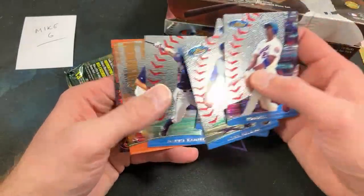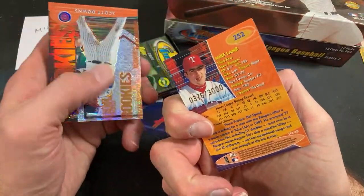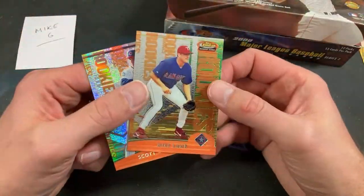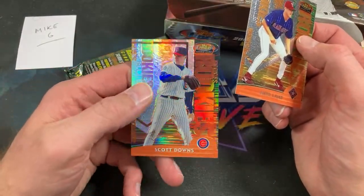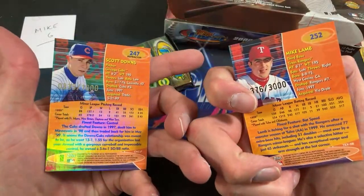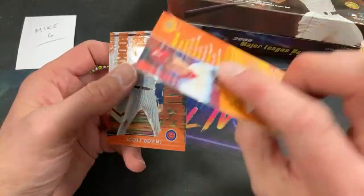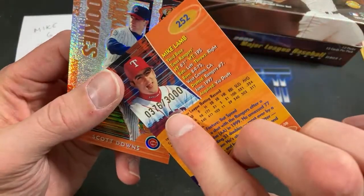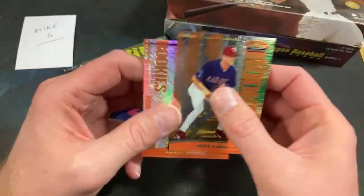Matt Williams, Manny Ramirez, so some duplicates. Mike Lamb rookie card. This one is also numbered, so we got 3 numbered cards already. It's pretty sick. The Mike Lamb and Scott Downs refractor rookie, pretty sweet. One Scott Downs out of 1,000, Mike Lamb out of 3,000. Mike Lamb looks rather devious in that photo, and that is about to be a connected unibrow.